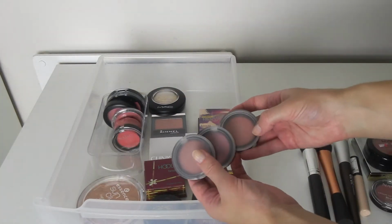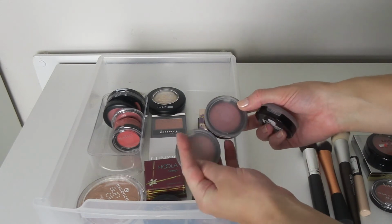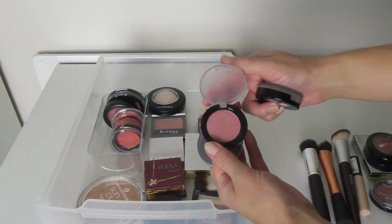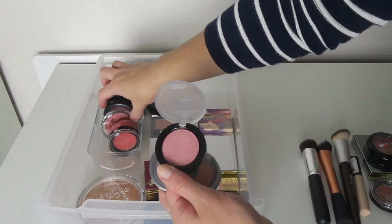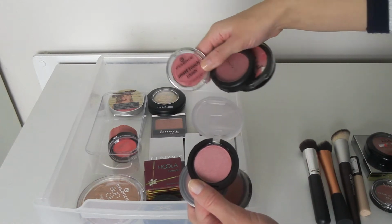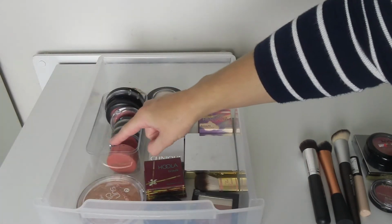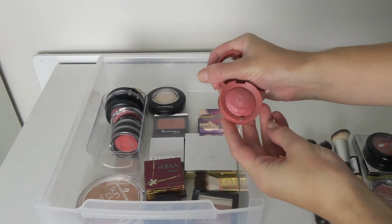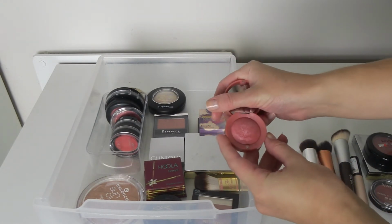And then I have these three blushes from Natio. There's a peach, a natural, and a pink. I think I'm going to pass along the pink one just because I have so many other pink blushes that I don't need another one. And then I've got this Bourjois one, which again I just need to use it more because I can't even remember if I like this or not.